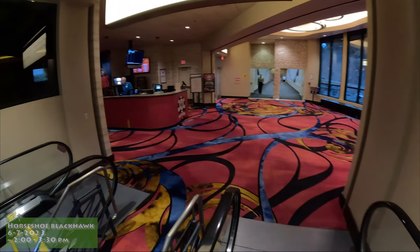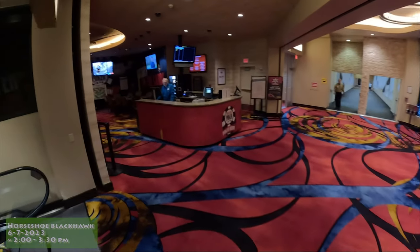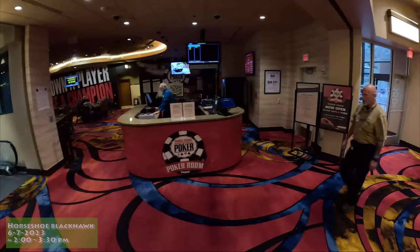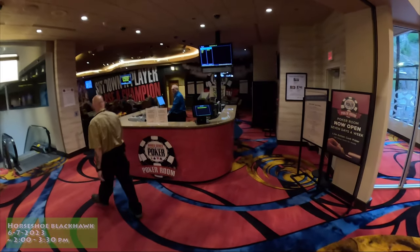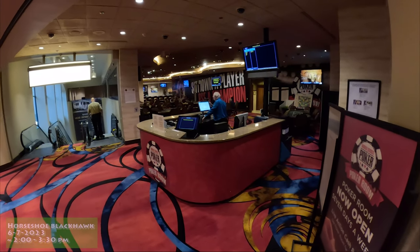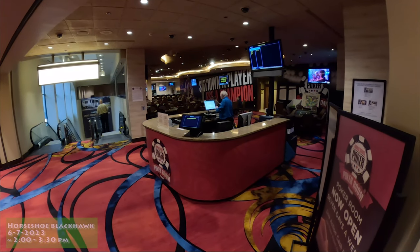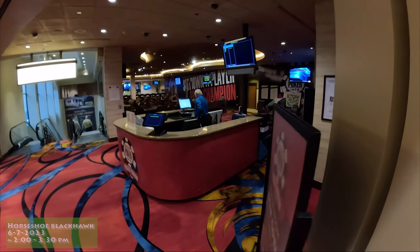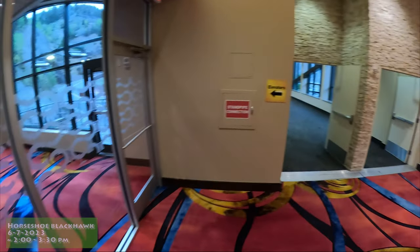Here's a quick look at the poker room at Horseshoe Blackhawk. It offers a range of amenities and features for poker players. The room is situated on the second floor of the casino, near the walkway between Horseshoe and Lady Luck. It has received positive feedback for its dealers and non-intimidating environment. The poker room also offers competitive comps, such as $2 per hour in poker comps and free rooms after a certain amount of play.